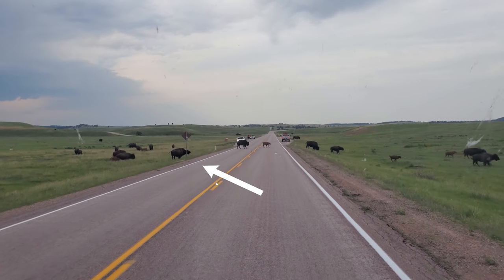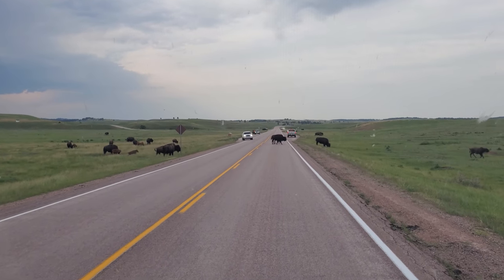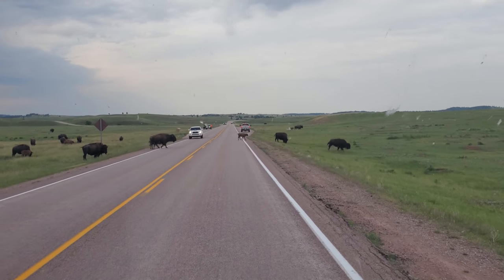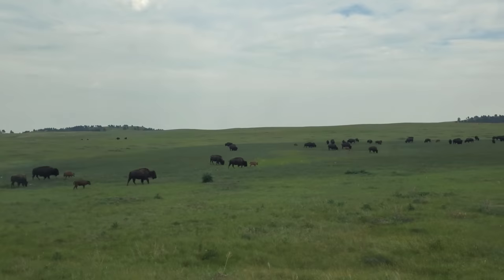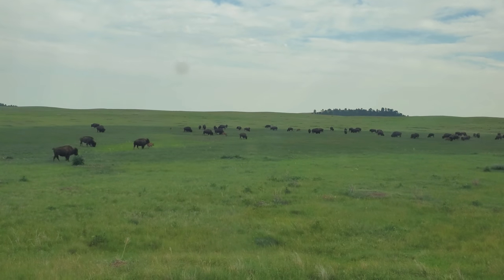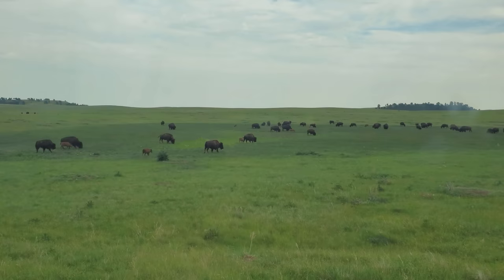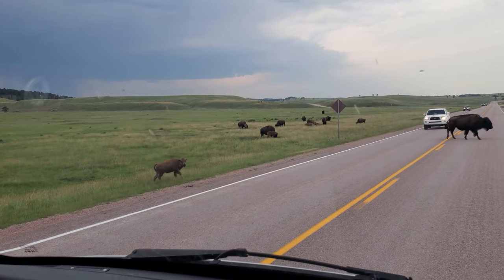Look at that one scratching his head on the sign. Cute, huh? Better slow down. Stop. Let him get by. Lots of buffalo. Did we see buffalo in Yellowstone? Like a couple. We saw like one buffalo, maybe like that little guy right there.